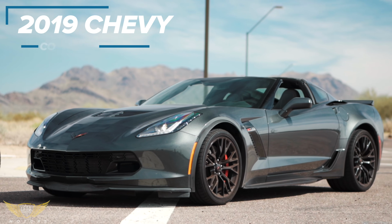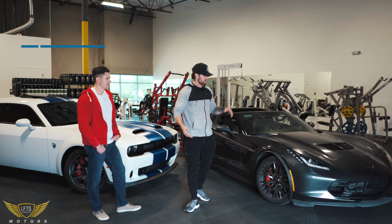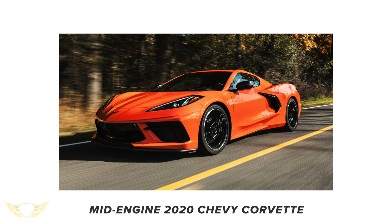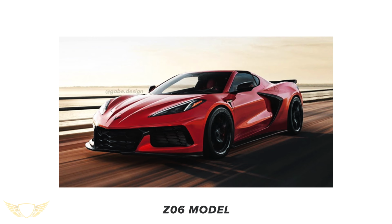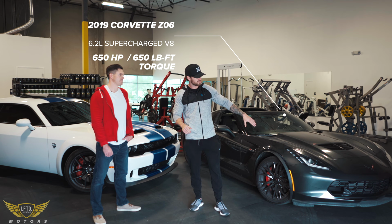This is a 2019, so last production year for the front engine Z06. So now the C8 replaced the C7. They are about to drop that Z06. Good things look like they are coming. I'm excited for that. But I got 650 horse, 650 torque.